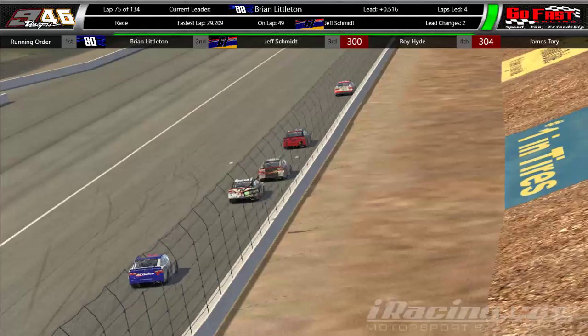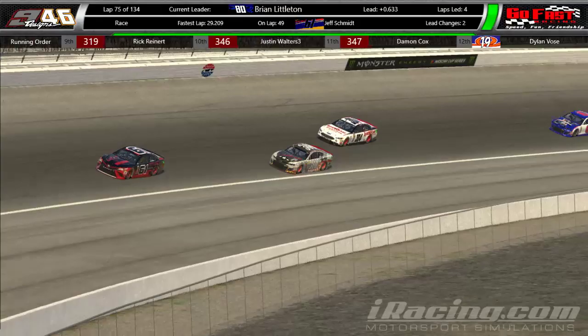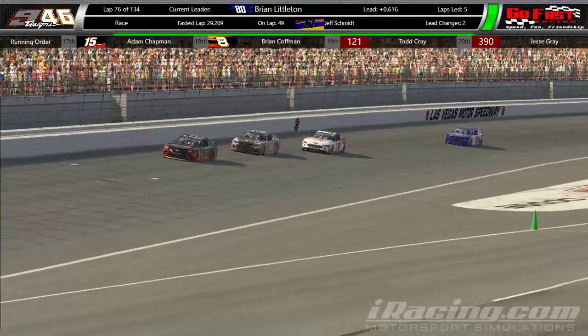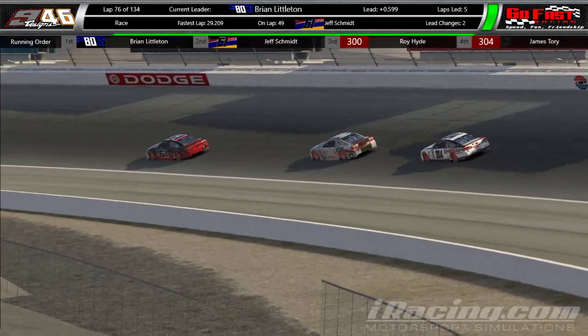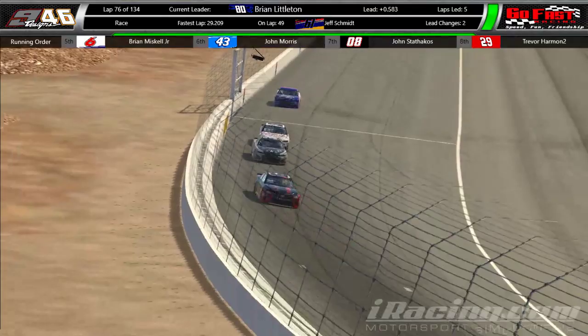304, James Torrey, with a good run on the 300 down the back stretch into turn three, all over the bumper, looking to the high side. Pulls even with the bumper of the 300 of Roy Hyde for just a second. Roy Hyde able to get the momentum on the bottom, drive off, slotting in still in third place as he's all over the bumper of the 61 as well. That's second, third, and fourth place, all within about three tenths or so of each other. Brian Maskell Jr. sitting back there in fifth place, just watching all the action go down.